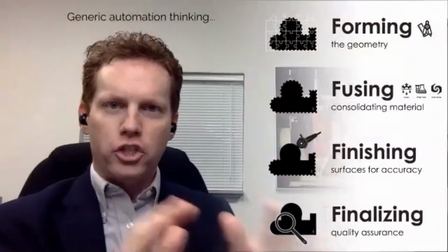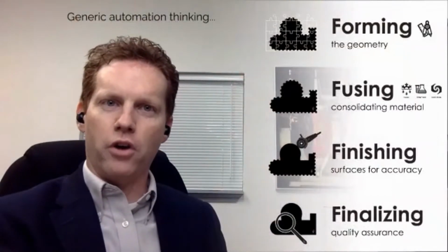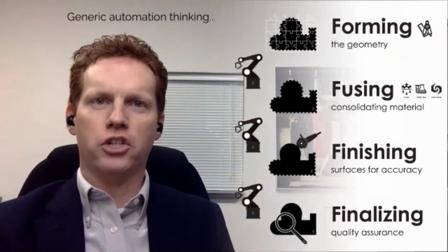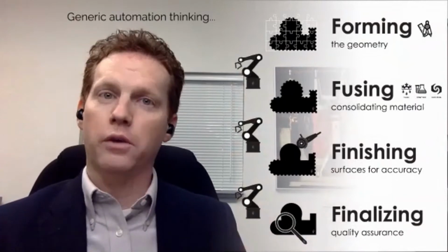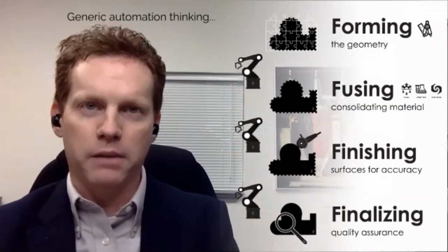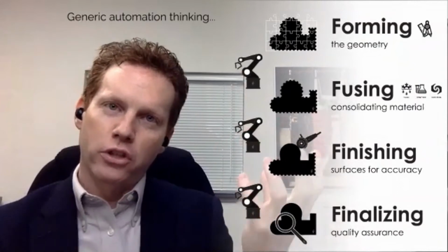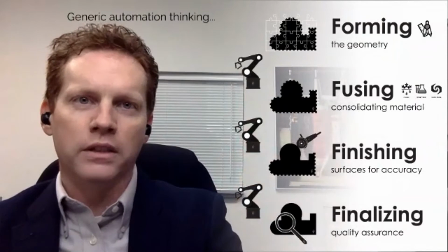So generic thinking about automation says, okay, there's these 4 types of steps you have to go through. Why not simply put a robot at each of the transitions, and therefore you get to move things downstream? And that certainly works for some contexts, and indeed you can find solutions now which are robotically based that move parts along, and sometimes even the robots are used to actually direct the deposition path as well.